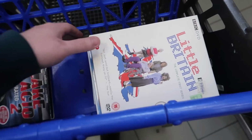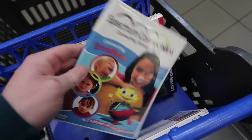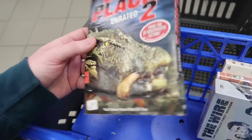All right, we found some cool things. I actually got a good amount of movies for Amazon. Some pretty high value ones here, especially this one. Surprisingly, very high value. And then one for myself, Lake Placid 2. Pretty cool. It just looks like fun. It's only $1 because it's half off, so figured why not.